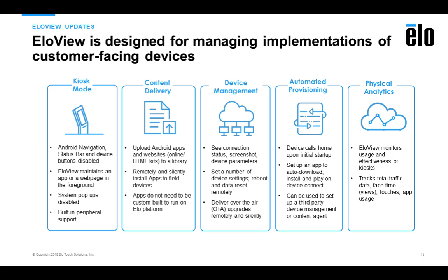We've also added some physical analytics, and I'll speak a little bit more about this in a couple of pages. In physical spaces, analytics is a big challenge. There are many different ways to do it, but they are not all connected. And Elo is working on some specific analytics capability. I'll speak in more detail in the next couple of pages.